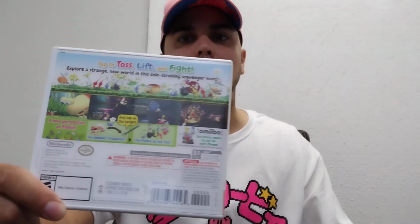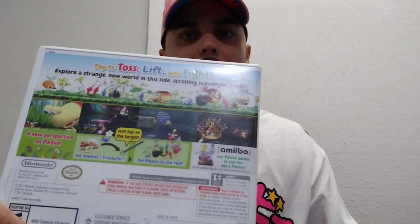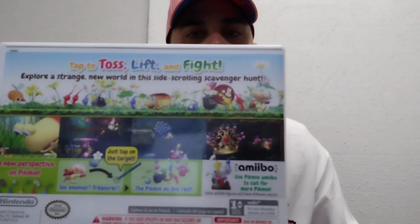So the next one I have here is Hey Pikmin, and I actually picked this one up recently from a local game shop. I was surprised to see it, because lately I don't see too many 3DS games out in the wild, so I was glad to pick this up. I just turned it on and played a little bit of the first level just to test it out, make sure it worked, and it seemed kind of interesting, seemed pretty cinematic.